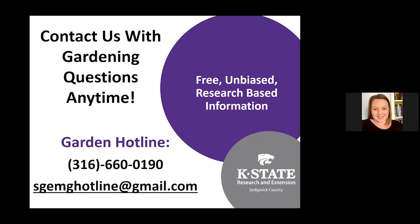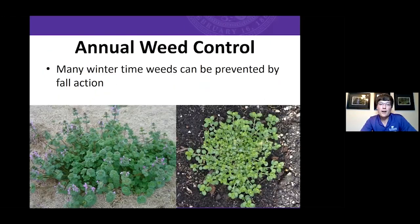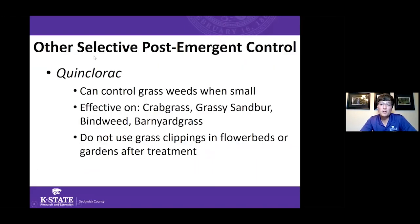Okay. One person asked, they have some bindweed creeping into their yard, and what should they use to kill that? So we saw on the slide a little bit ago, quinclorac is a great bindweed control option. It's very effective. And typically though, just be careful that you're not applying it on things that it's not safe to apply on. Usually quinclorac you can apply to your lawn, and most turf grasses won't be damaged. But again, make sure you read and follow the label instructions.